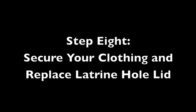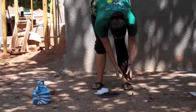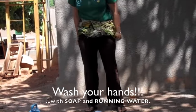Finally, step 8. Secure your clothing and replace the lid over the latrine hole to once again prevent bats from entering and prevent mosquitoes from breeding.